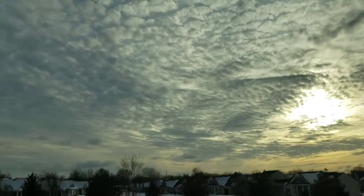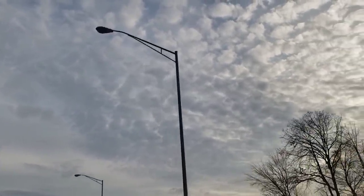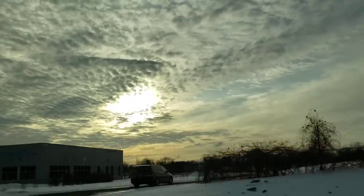So last night I went to my favorite Dollar Tree. This one is located on Maysville Road here in Fort Wayne, Indiana. It is over 13,000 square feet. And once again, I was able to come across some amazing new items.